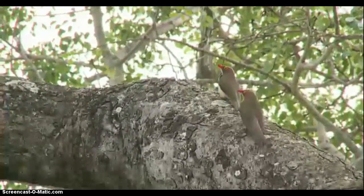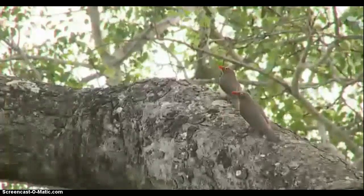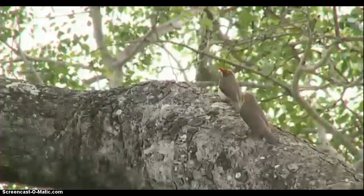Such pretty birds, these red-billed oxpeckers. Bizarre coloration with that big yellow eye.